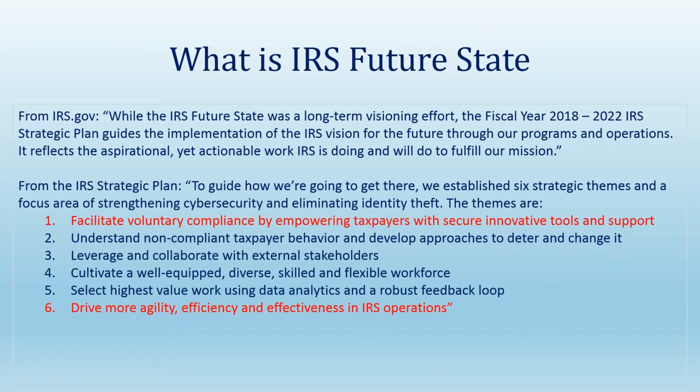Honestly, I think number 4, if you were to ask Amazon, does have a diverse, skilled, and flexible workforce. But I can tell you, Amazon is working on the best solution out there. They're automating their systems, whereas I think the IRS focuses on keeping employment high and not automating as much as a corporation would. All right, and now the last one: drive more agility, efficiency, and effectiveness in IRS operations. I think they need to change this one from drive more agility to create some agility, efficiency, and effectiveness in the IRS operations. I think they're starting from 0 with this, honestly.